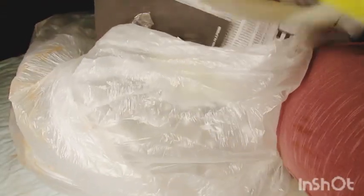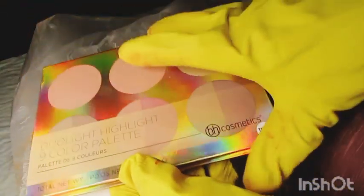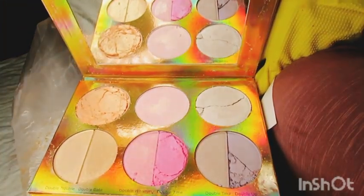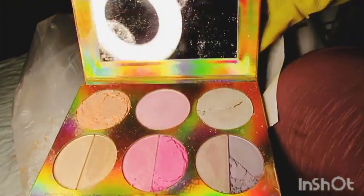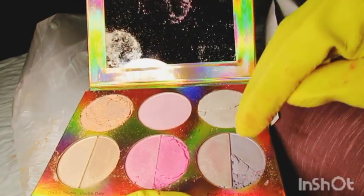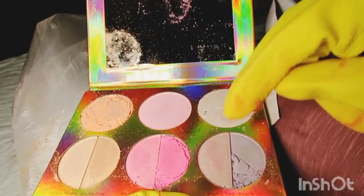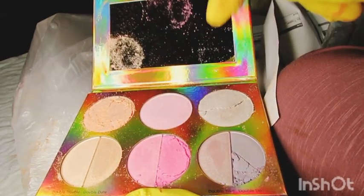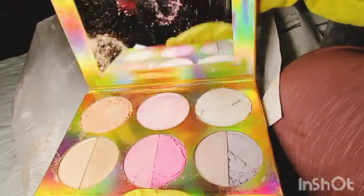BH. Also, now this is different. Alright, let's see what this looks like. Oh, this is all cracked, which sucks, because this is really cool and pretty. See how it's different? Double take, they're called, I guess. So, I'll just repress those, and hopefully it'll be good as new.